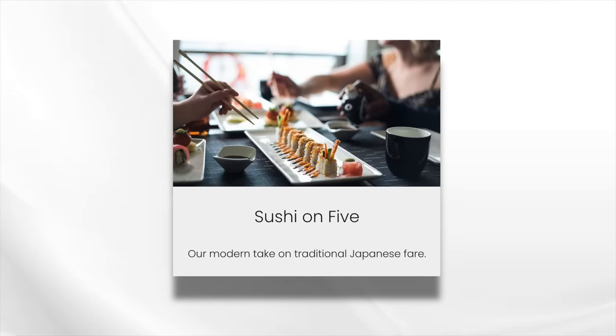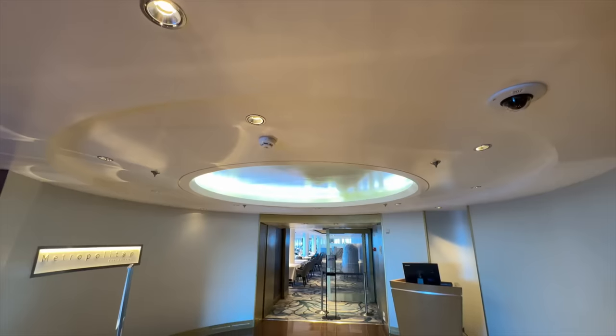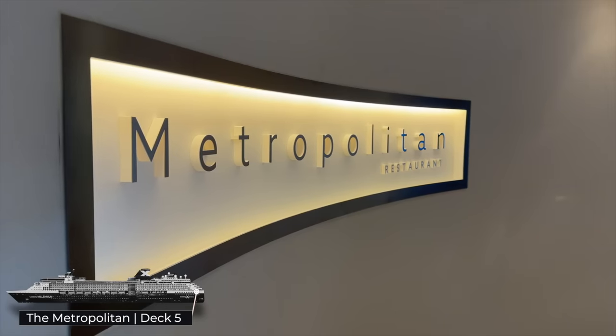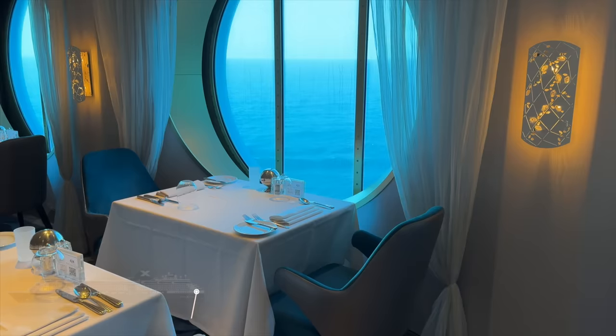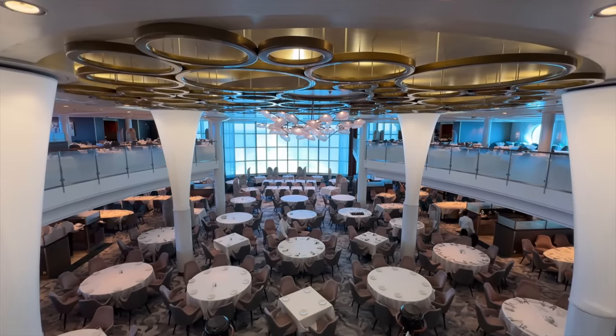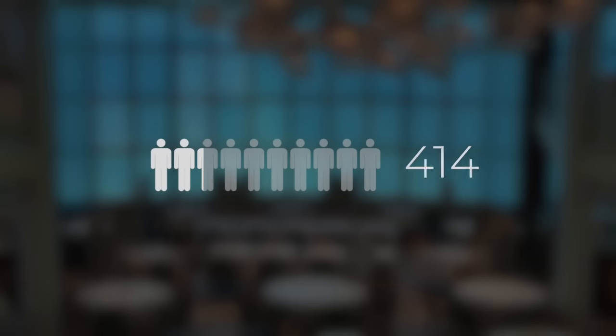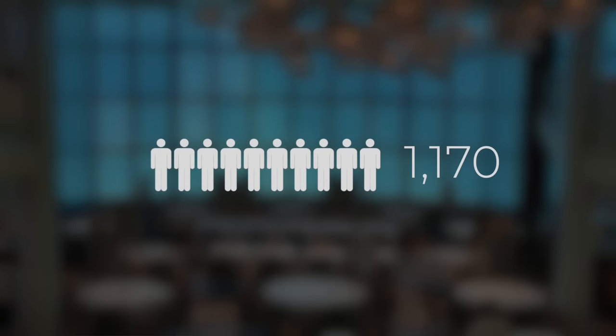We're booked into sushi on 5, a specialty restaurant, but whilst we wait for our table, let's check out the ship's main dining room, called the Metropolitan. It's beautifully remodeled, with a contemporary design split over 2 floors. The space is well managed too, and can accommodate up to 1,170 passengers at any one time.